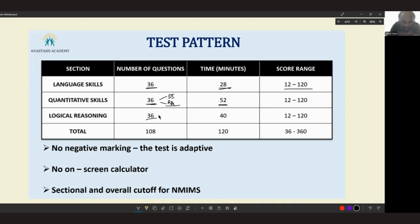In the logical reasoning section, you have LR questions and you also have CR questions. When I say CR, I mean language-based reasoning. Which of the following is a strong assumption? Which of the following could be a course of action? Which is a valid inference, not a valid inference? All those sorts of things come within the logical reasoning section.